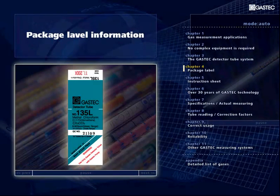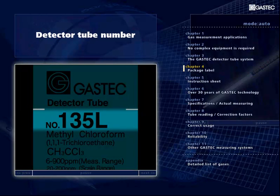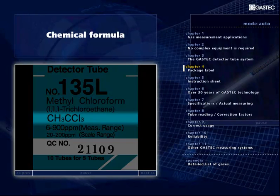The familiar Gastec detector tube package label contains important and useful information which will now be explained. The letter following the detector tube number denotes the measurement range. The name of the designated gas or vapor to be measured is indicated. The chemical formula of the designated gas or vapor to be measured is indicated.